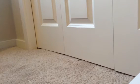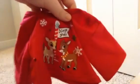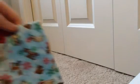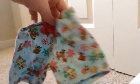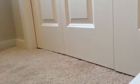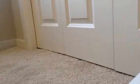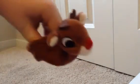I also got this one from Build-A-Bear too. I got the North Pole pajama shirt here. And it did come with pants and little slippers. Here are the pants that came with it. And the slippers. One slipper. And a tail slipper.